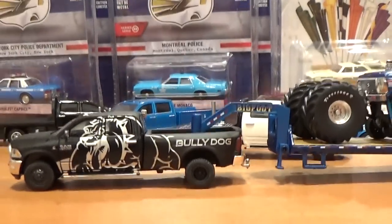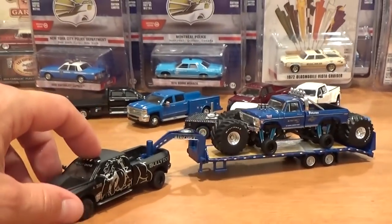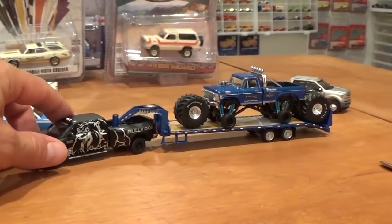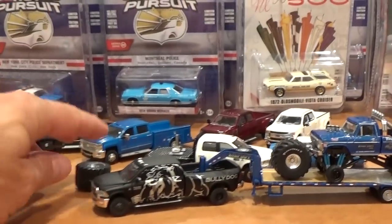And there's the Dodge pulling the Ford. Someone out there has a comment for that. Leave it down below. Let's start a little brand war here between the big three. Just kidding. I mean, it'd be funny, but anyways.